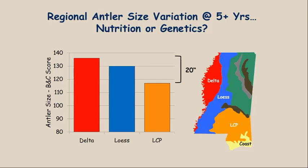There's roughly a 20-inch difference in Boone and Crockett score between the Lower Coastal Plain, the LCP bucks at maturity, compared to the Delta region bucks at maturity. A roughly 20-inch difference. Do you remember 20 inches in a figure earlier? Think about that crude protein study from Texas. At 4.5 years of age, those two groups of bucks differed by about 20 inches, and the diets they had been growing on differed by about 8% crude protein, the 8% versus 16%. So that 20-inch difference from that study matches very similarly to the 20-inch difference in this study.